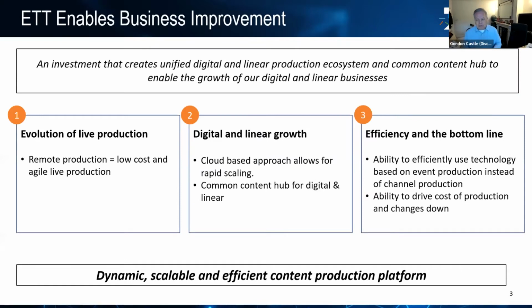The foundational reason we did it, and the business case lines, all fall around three core principles. One is the evolution of live production. This is about how we can make live production work for everything we do, from simple to very complex. The big one in the middle is digital and linear growth.